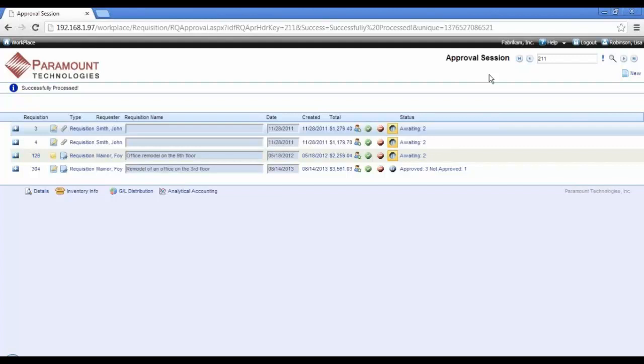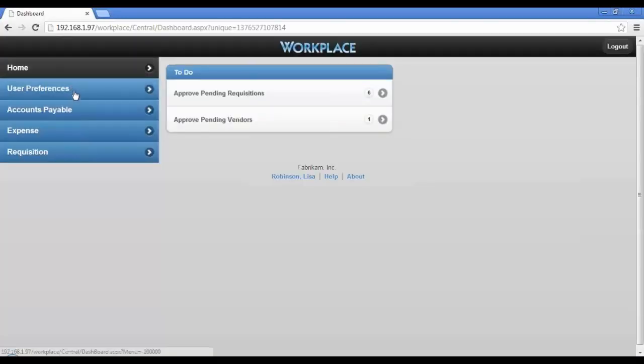Next approver in line, if there is one, and any items that are fully approved would be available for review, which is where we'll go here in just a moment, in order to create the purchase order. Last thing on approvers is alternates.